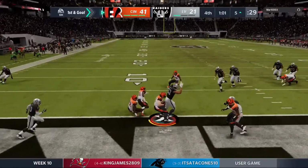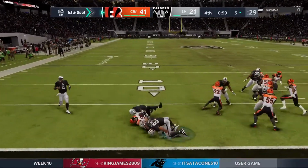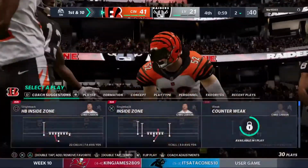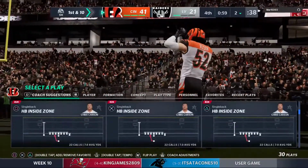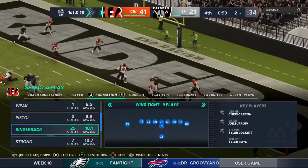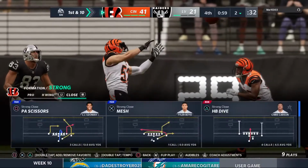Oh, you saw that one coming. It's intercepted, thrown back across his body. A great read, and it's picked off. And a big turnover there as his guys will get the football back. Well, it wasn't always pretty, but the interception there, that means that they should get out of here with a victory.